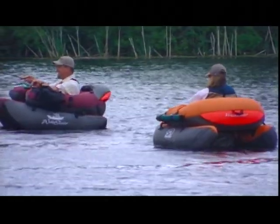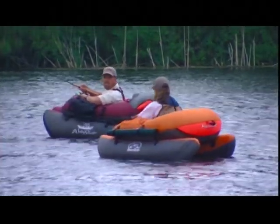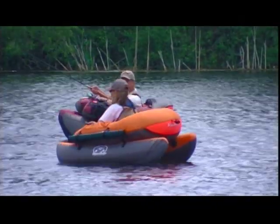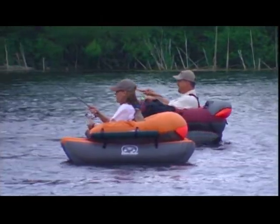What's the average size on this lake, do you know? Boy, the crappies are probably 12, 14 inches. Ooh. And we've caught bass that are pushing probably 22. Oh boy, that would be great. It's a lot of fun on a summer afternoon. Right, exactly.